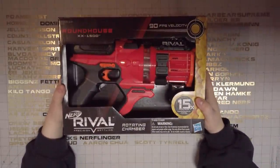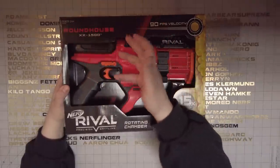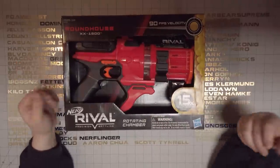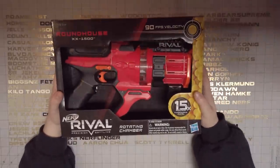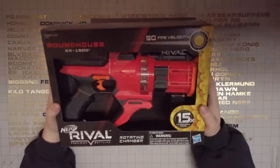Meet the NERF Rival Roundhouse XX-1500, keeping up with the kind of fighting move name mechanic they have going on. Knockout, Charger, Takedown, Roundhouse. It's just getting weird. And this thing is physically massive. I already kind of demonstrated that in the opening, but this thing is huge.